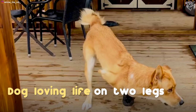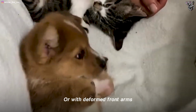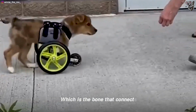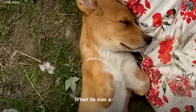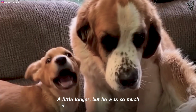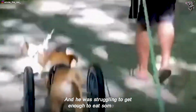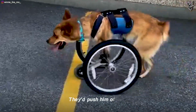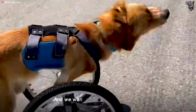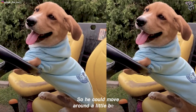When he was born, they noticed right away that he was missing his front arms, or had deformed front arms. And he's also missing most of his sternum, which is the bone that connects your rib cage in the front. When he was about 6.5 weeks old, usually you'd leave them with mom a little longer, but he was so much smaller than the other puppies, and he was struggling to get enough to eat sometimes. They'd push him off. And then also he'd go pee and just sort of crawl through it. They were just struggling, and we wanted to get him set up with a wheelchair as soon as possible so he could move around a little better.